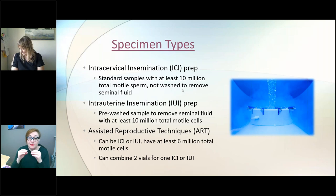What this means is that the seminal fluid has been washed away, and you're basically getting the sperm in a freeze media. So in this one, you're also getting 10 million total motile cells at a minimum, probably going to get a little more, and that's ready to go. If you have an IUI scheduled with Kate on Tuesday, the sample's going to get there the Friday before, and they're going to be able to just thaw it out right away and put it into the syringe and catheter and do that IUI.